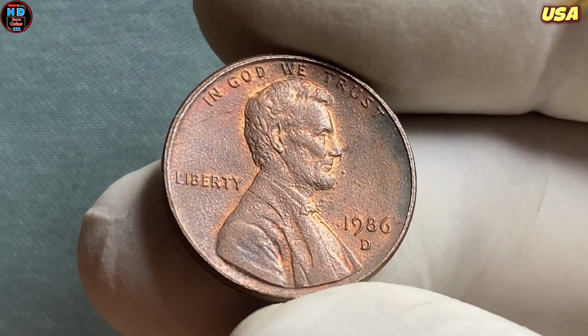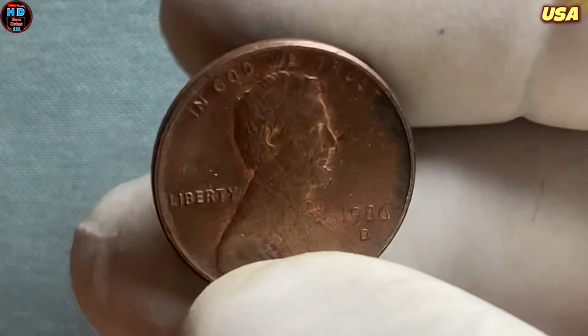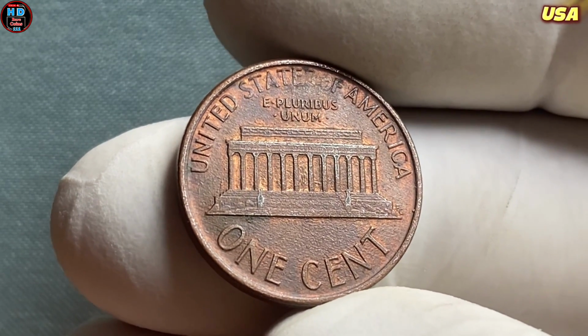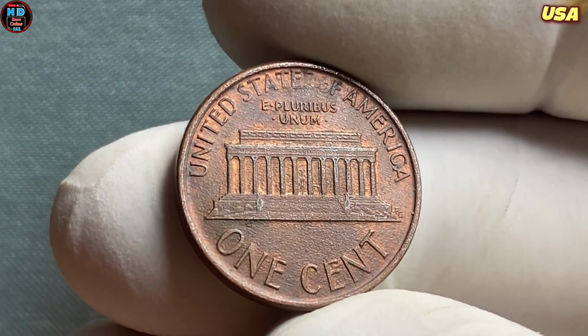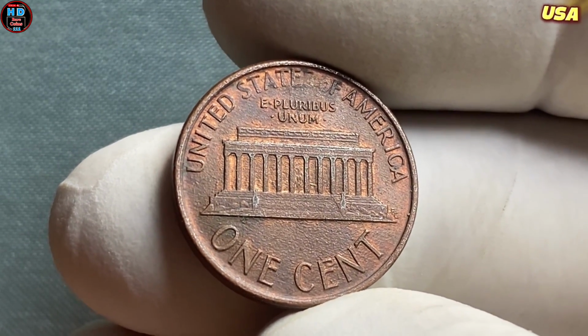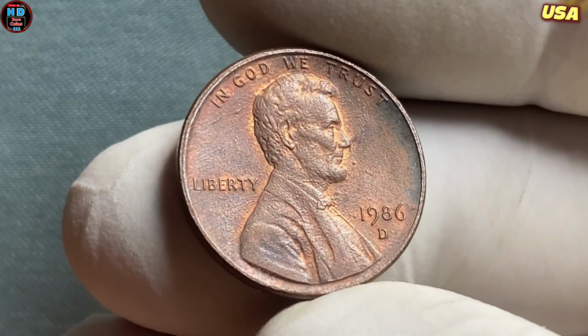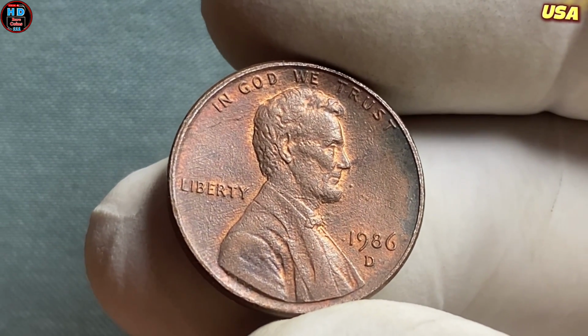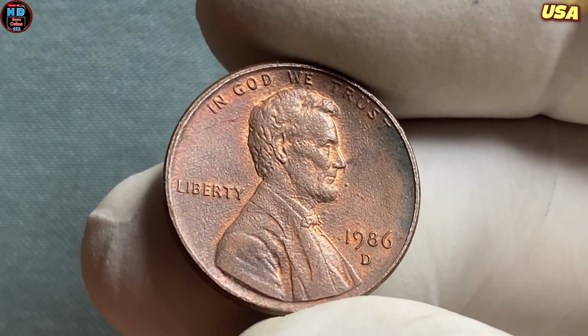Because the 1986 penny was made from copper-plated zinc, it's also prone to slight variations in plating thickness. Some coins show bubbling, missing copper layers, or odd color tones, details that make them unique in the eyes of collectors. The most desirable examples are those in pristine condition, uncirculated, with bright luster and no wear.